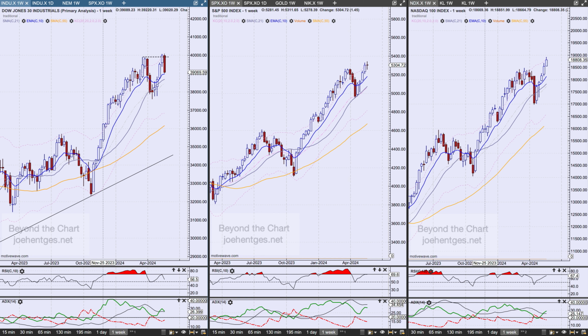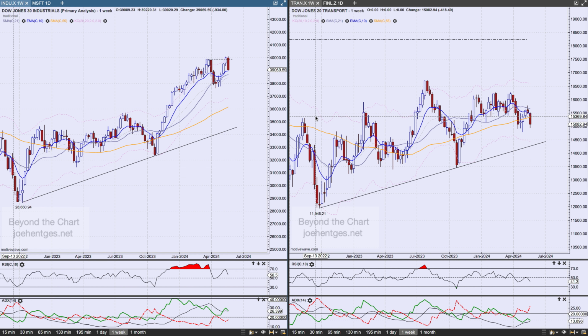Take a side-by-side of the industrials and the transports. That hasn't gotten any better. I mean, the transports are not confirming anything that's going on with the Dow. And transports are very weak again this last week, down 418 points. So there's divergence here over the last couple of months, and significant divergence from mid-year last year, so almost a year in terms of what was going on.